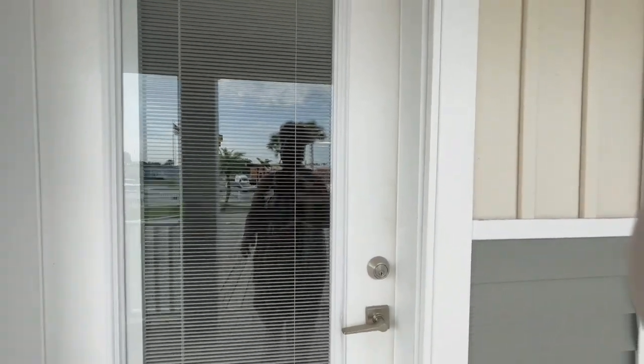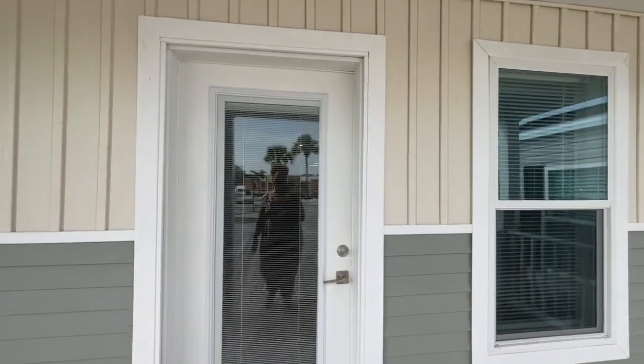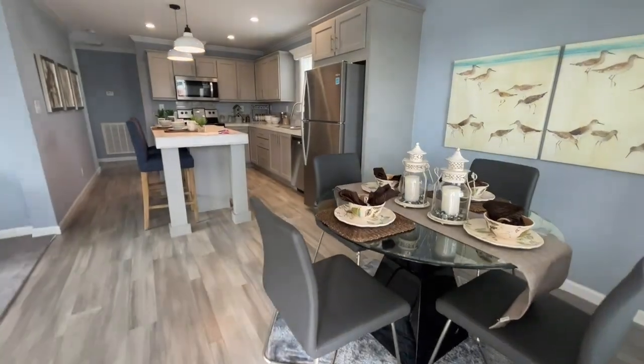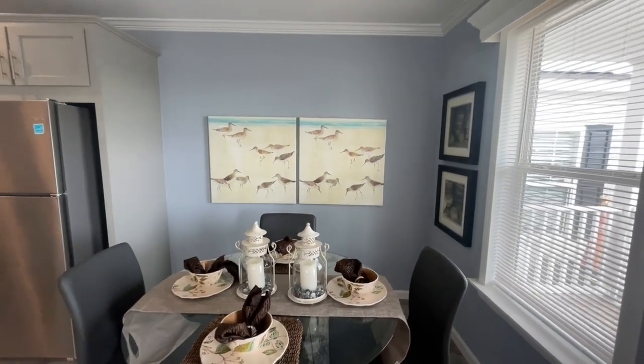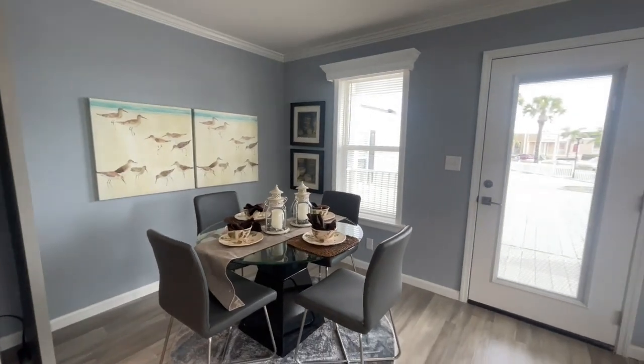Love this door. This home has nothing but upgrades. Really beautiful. Love the hardware. Really nice. Now when you walk in, this is the view that you see. So you walk in next to the dining room. Really beautiful. So we'll spin around and show you what that looks like.